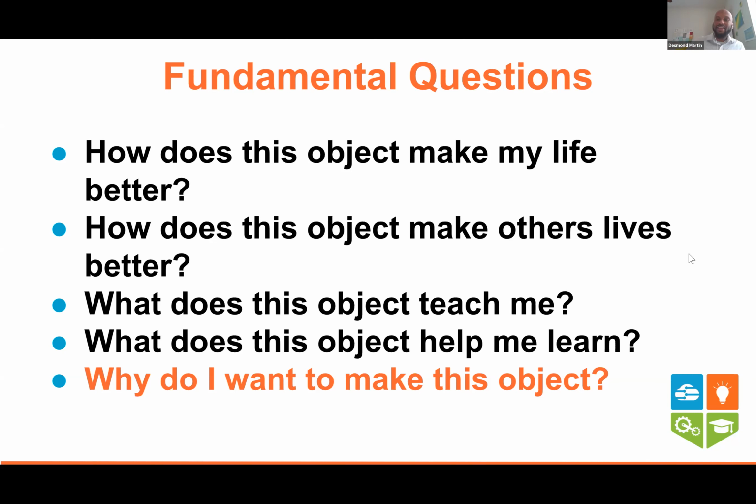And kind of in the same vein, what does this object help me learn? Something that I'm really excited to share with you today when we take a look at Tinkercad are objects in Tinkercad that are specifically designed to help our students put knowledge in context, and even create their own context for different forms of knowledge.